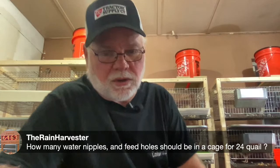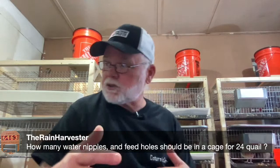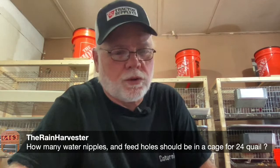Feed holes. I've had 24 quail using one 11 and a half inch J feeder, and that works fine. If you're talking about the holes for the little plastic tubs, I put three holes on each side and one on each end. But if you had 24 quail in a cage, you might want to put two of those plastic feeders in there.